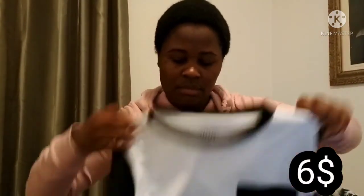It's a black and white tee with a pocket in the front. And again, this is very, very good material. What else did I get for him? I got him something else.